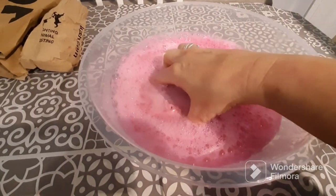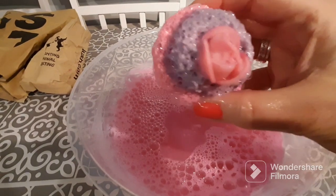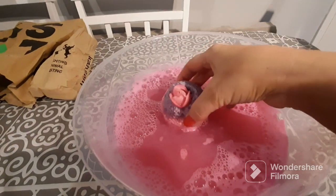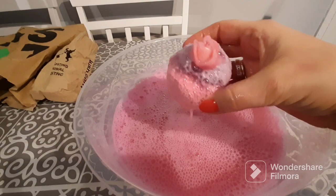What is happening with our little rose at the top? Okay, it's starting to peek through. The bath bomb is super heavy, so it does sink to the bottom, but I wanted to give you guys an overview of the little rose at the top. And it is already starting to disintegrate, so we'll pop it right back in. Look how gorgeous and pink this water is. Super cute. Oh, you can feel the little rose at the top. It's just poking its little way through.